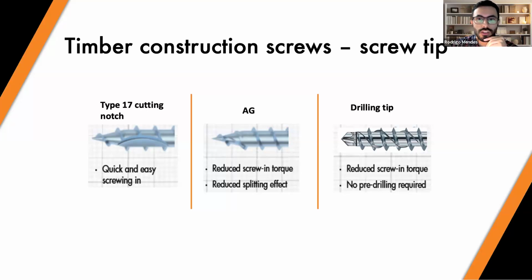And our proprietary drilling tip, which is our RBS tip, is the denomination under our certification, which allows a further reduction in screwing torque, and also allows for reduced requirements of spacing and distances when you are calculating the connection, because you are installing the screw and at the same time pre-drilling.